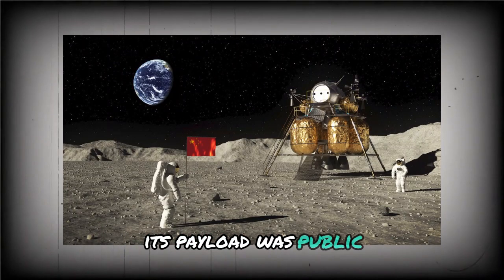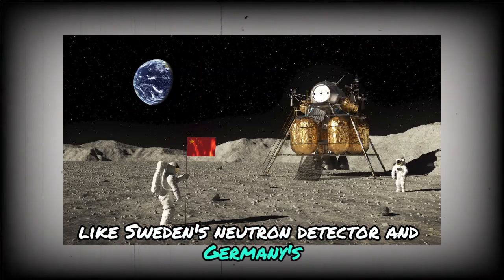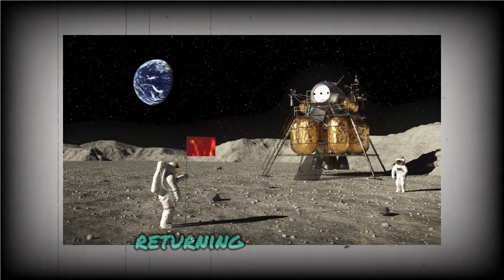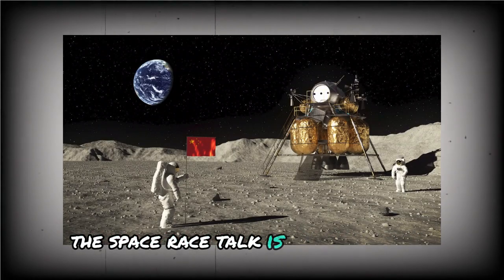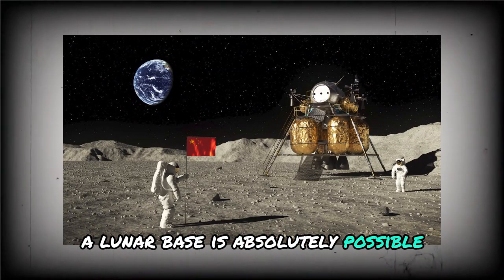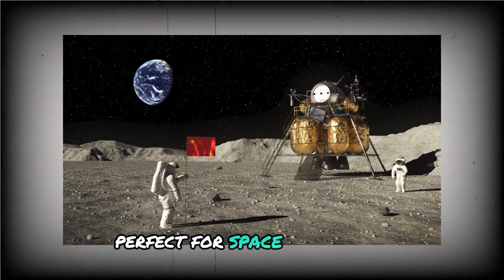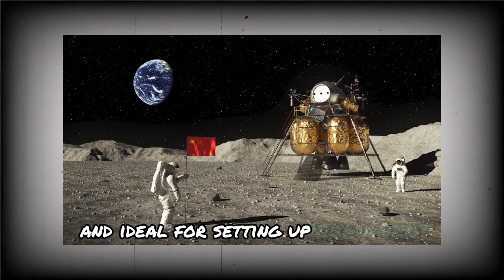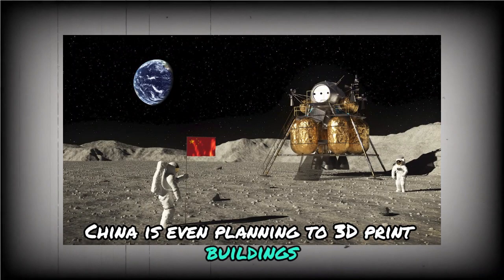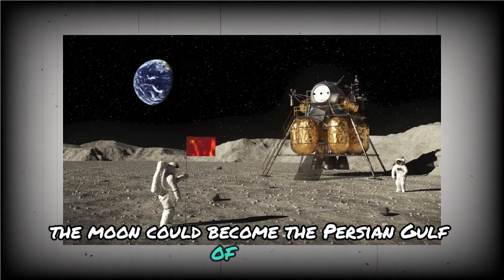Its payload was public and included instruments from Europe, like Sweden's neutron detector and Germany's radiation experiment. But with China ramping up its presence and other nations returning to the moon, the space race talk is getting louder. The biggest takeaway? A lunar base is absolutely possible, and the far side offers unique benefits. It's quiet, perfect for space telescopes, and ideal for setting up permanent research stations. China is even planning to 3D print buildings using lunar soil. If they succeed, the moon could become the Persian Gulf of space.